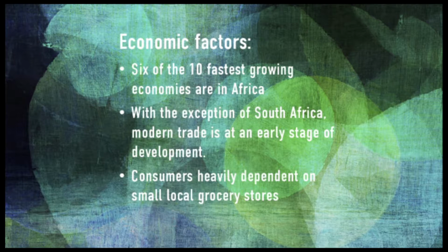Other notable patterns in the market include the fact that consumers rely heavily on small local grocery stores for food and liquor purchases. This presents an opportunity which can be taken advantage of by bigger firms. The ability to import cheaper products or use the economies of scale is a significant advantage which may enable them to price out smaller local retailers.